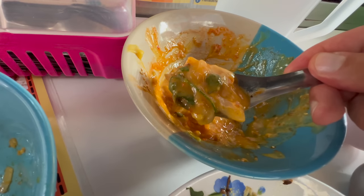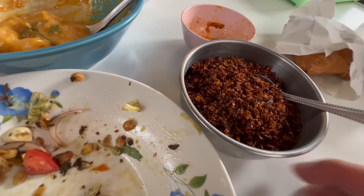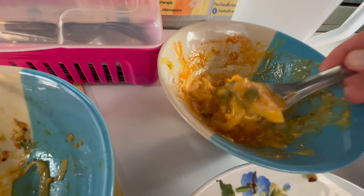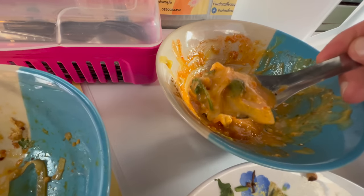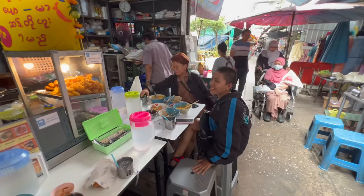this is your one. I've just forgot to mention, there's a pile of chili on the table and I haven't put it in anything. So everything was spicy enough for me. I could have added chili, but I didn't need to. Those pickled vegetables are spicy as. Bye bye. Cheers, everybody.